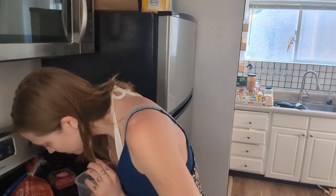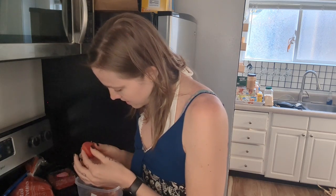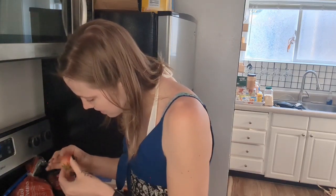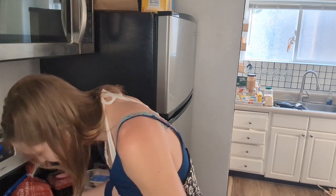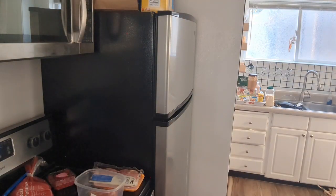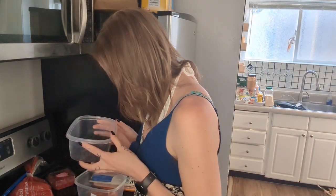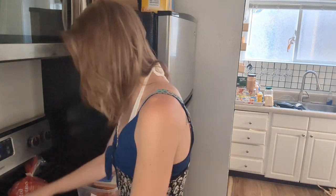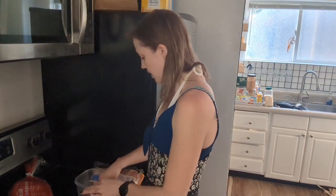Oh. I think I let my strawberries all go bad. Maybe there's a few in here that are okay. They all are moldy. That's what I'm saying. I think we're just gonna accept that these are bad. That's sad. I tried to eat the fruit fast, but it didn't happen this time. Okay, well, that's alright. We got the blueberries prepped. That's what matters.